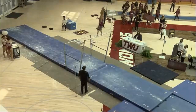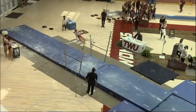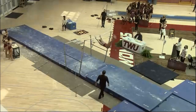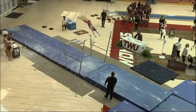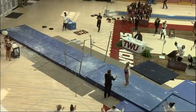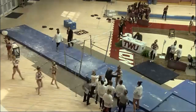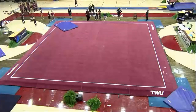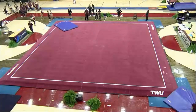Nice. Looking over at the uneven bars, we have Reagan Smith. She's from the area as well, Louisville, very close by. She just had a fall from the bars, had to get back up midway. See how she finishes for OU. Good stick of the landing. We're waiting on the floor over here. OU with a solid performance on bars. TWU with a solid start on vault.